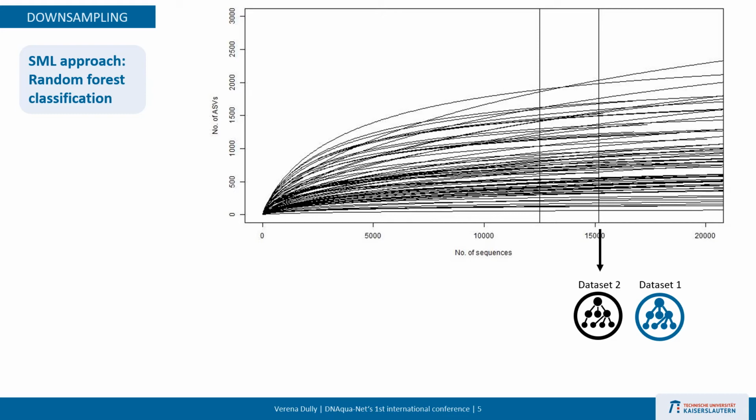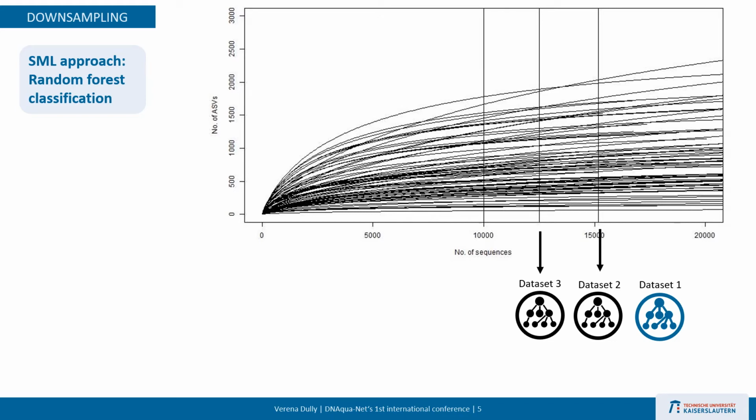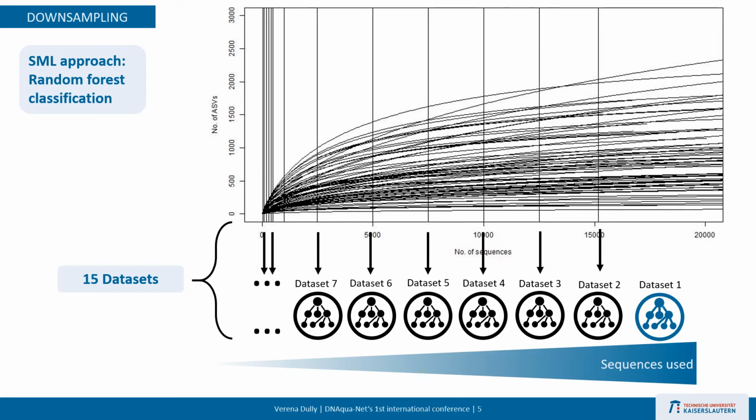With this new dataset, the random forest models were constructed again. After this step, all the samples were then reduced to 10,000 sequences. And again, models were constructed. And so on, and so forth. So, with every set of supervised machine learning models, the number of sequences per model decreased. To find out how much data is needed for making accurate predictions, random forest model performance was compared between the original full model using all available sequences and the models based on less sequences.